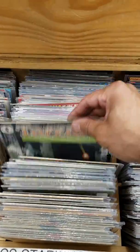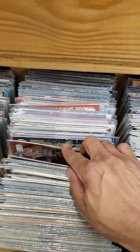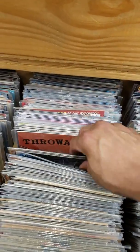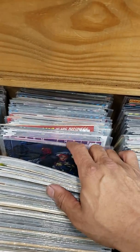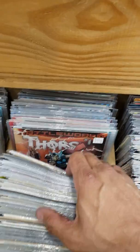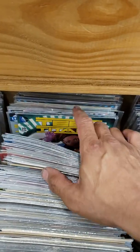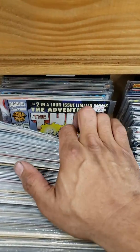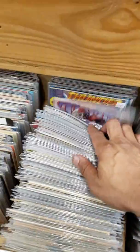Thorn. Tarzan. $10. Cool cover. Thor. Throwaways. Let's see. I have most of these stories because I like the story. 22. More of a thing. That's kind of cool. I'll put that aside because it's kind of a cool cover.